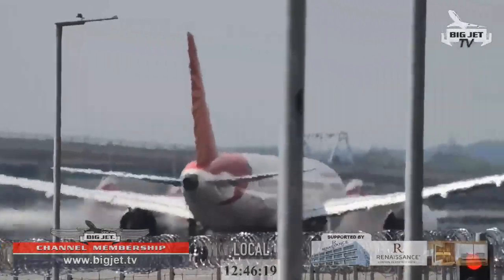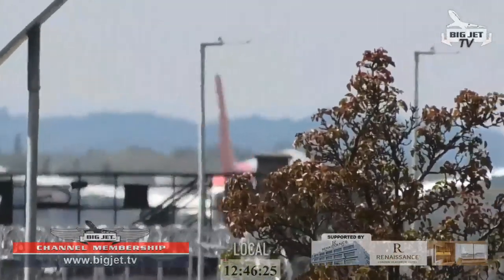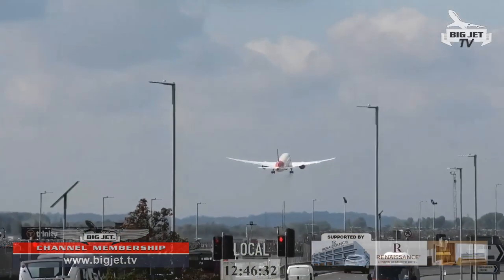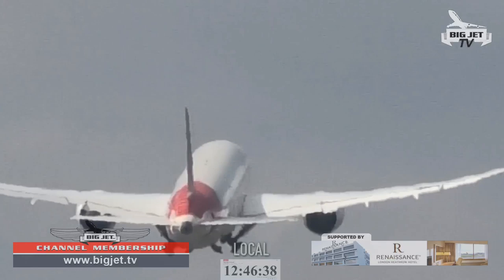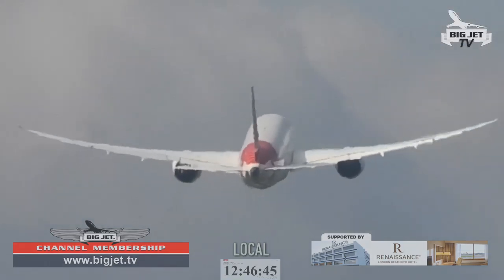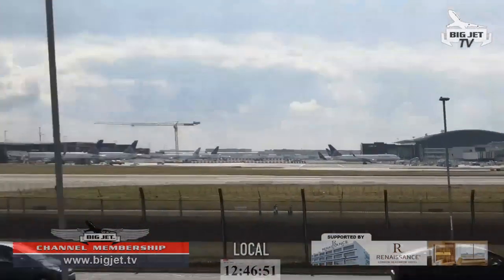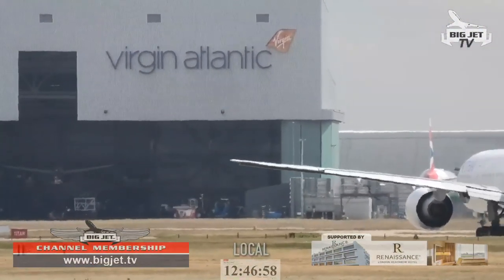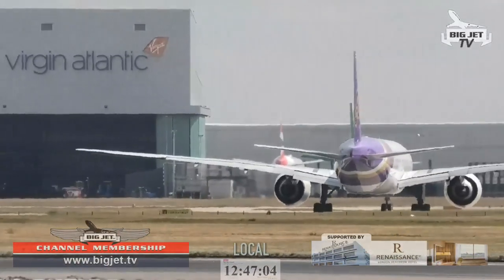Zealand pushing back, but that's not pushing back, that's going to gate. Sorry about that. So yeah, we are waiting for Red Velvet to make its appearance. Hopefully she's going to taxi up this side and not up the other side.